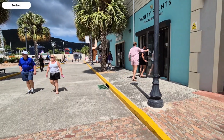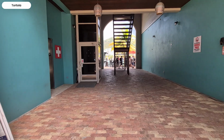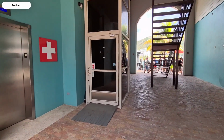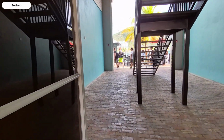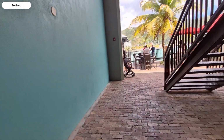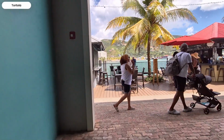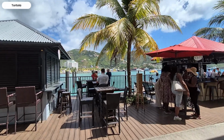Yeah, it's a nice little area, isn't it? Yeah. Let's have a look down there. There's the yacht marina here. Some nice shops. Marina down there.